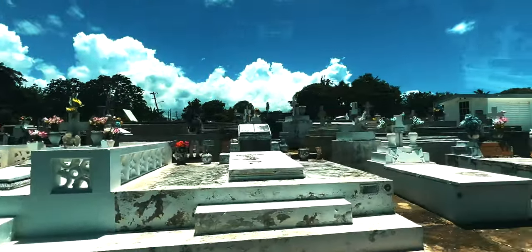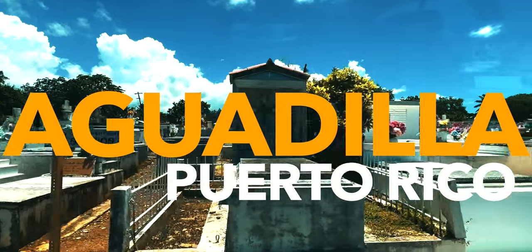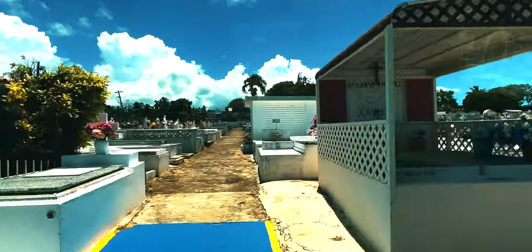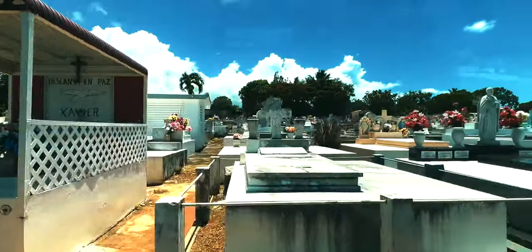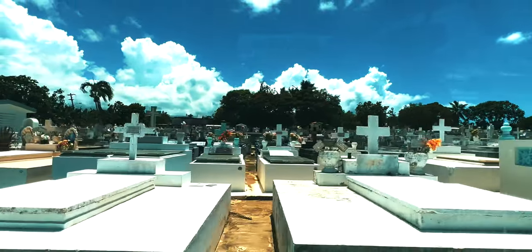Our destination after a long day at Crash Boat in Aguadilla, Puerto Rico, we sidebarred to a little cemetery for some aerial footage. I wanted to take some shots with the Mamiya RB67, but Mom was in the back. We were all getting a little hangry, so no pics, just flicks.